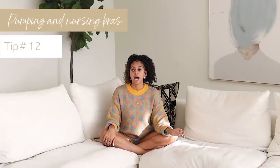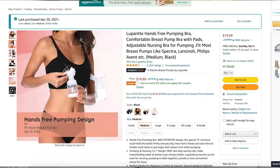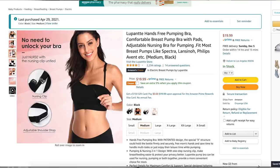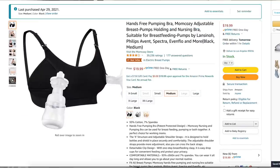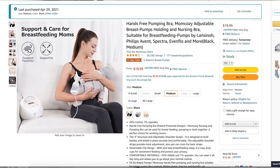And then get yourself some pumping and nursing bras as well. I wanted to exclusively breastfeed. I didn't want to pump at all, and I got mastitis on day 7. So one thing I wish I would have known is the importance of releasing the milk from your breast, because if it gets blocked, you get mastitis, and then it's just no fun. I talk about mastitis in every single video because it was such a traumatic thing for me.